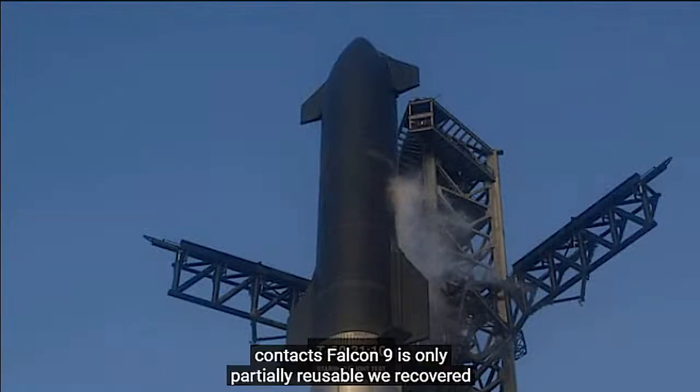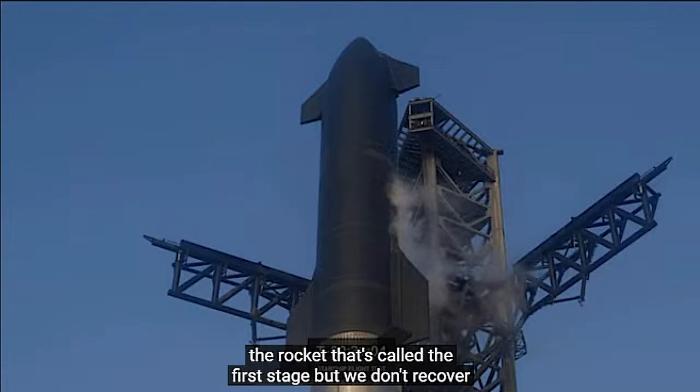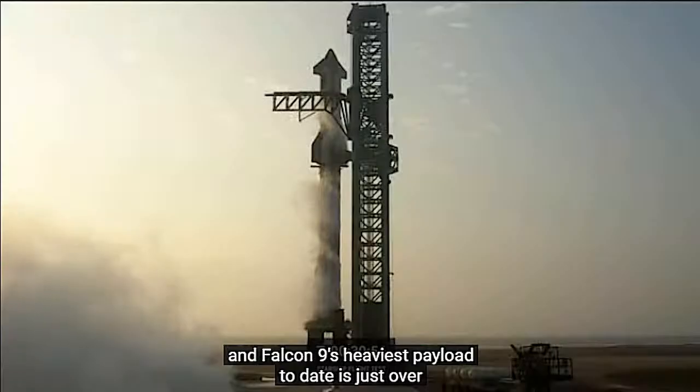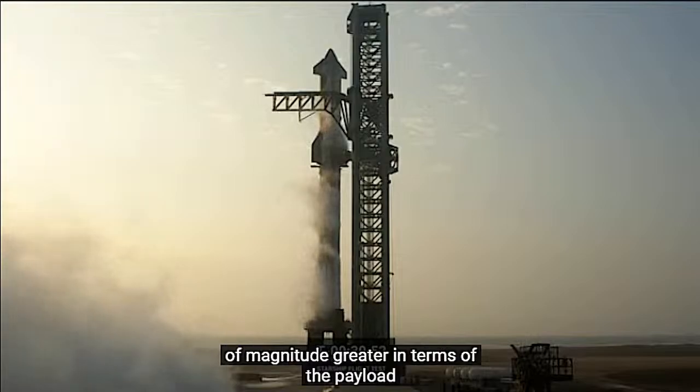Now, for context, Falcon 9 is only partially reusable. We recover the largest part of the rocket, called the first stage, but we don't recover the second stage. And Falcon 9's heaviest payload to date is just over 17 metric tons. So 150 to 250 metric tons on Starship is an order of magnitude greater in terms of payload capacity.